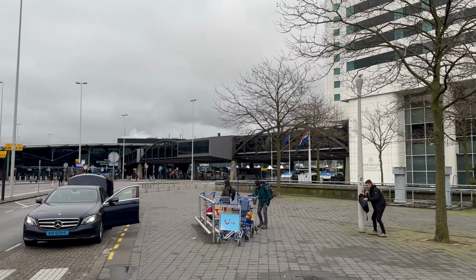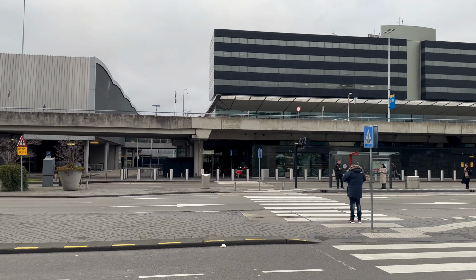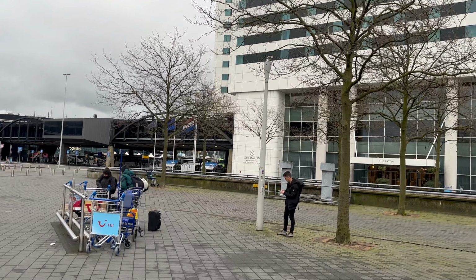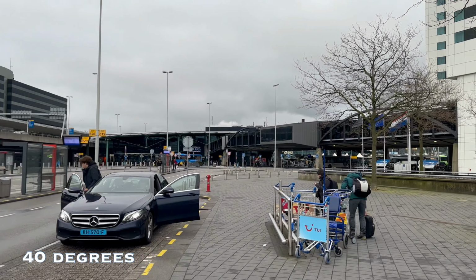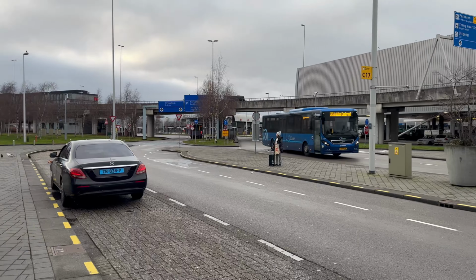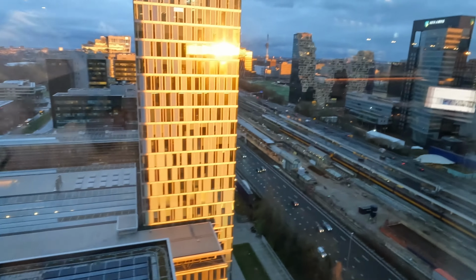All right, guys, we made it here to Amsterdam. It's been about 15 years since I've been here. Super cold here, about 10 degrees colder than London. But we're out here, about to go to the hotel. It's a short ride over, check in, and then start our day off.